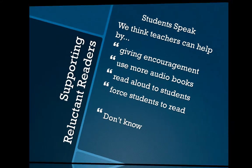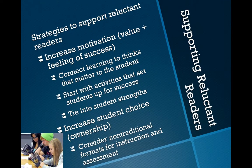So, to help with this, I did some research on the topic. What I found was that we really need to work on increasing motivation. Motivation comes from two things: students seeing value in it, and then knowing that they'll experience success. So, in order to increase our motivation, we need to connect our learning to things that students think matter. They need to see the value in their learning and to know why it's important.